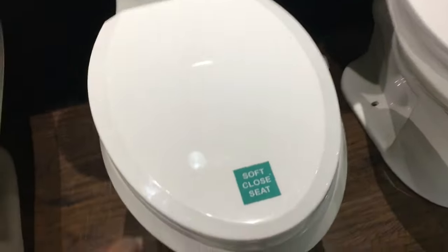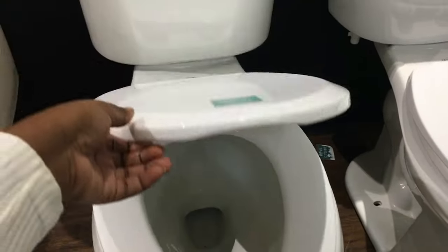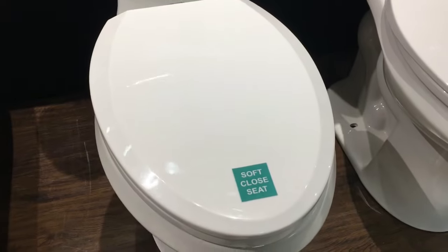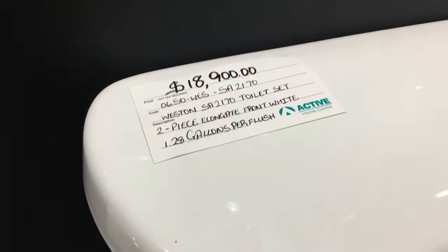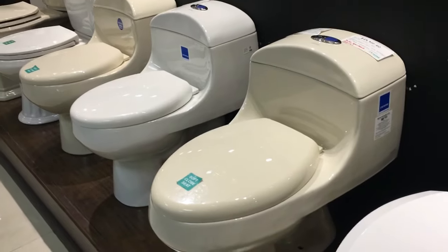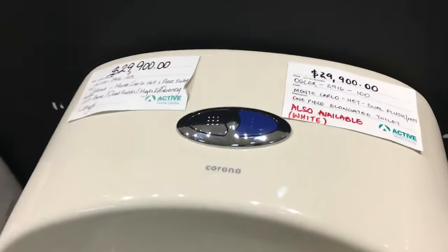Alright, so I just gave an overview of some toilets. This one is the soft closing toilet. That was really cool, really nice. If you have kids that love to slam, you could consider that for their bathrooms and so on. So I just gave a little run through of the toilets available.